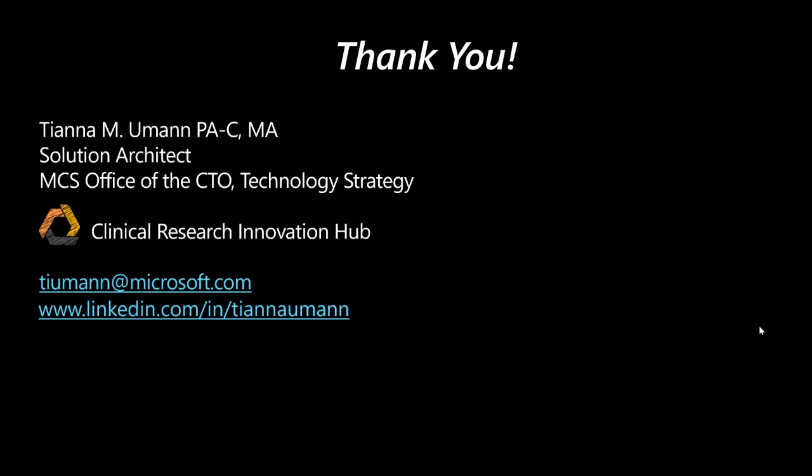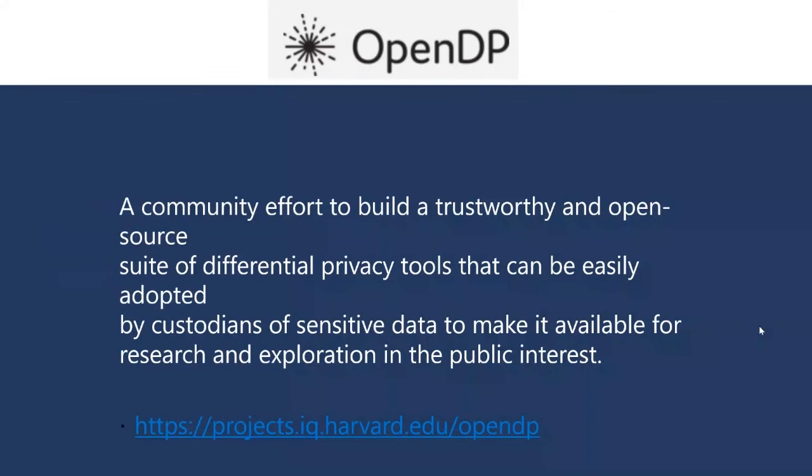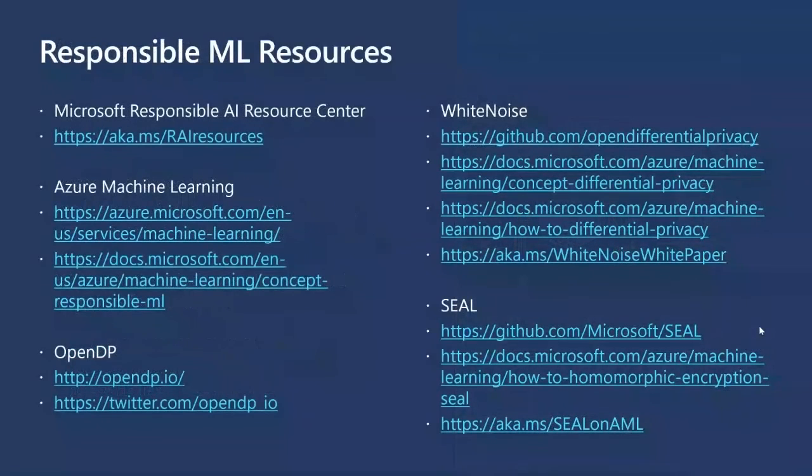And I'll quickly go through our resources: Azure Data Share, open differential privacy, Microsoft SEAL, which is our homomorphic encryption, and then we have our responsible ML resources, a whole list of all kinds of work that we've done around all of this.